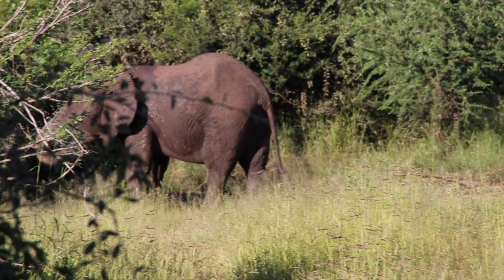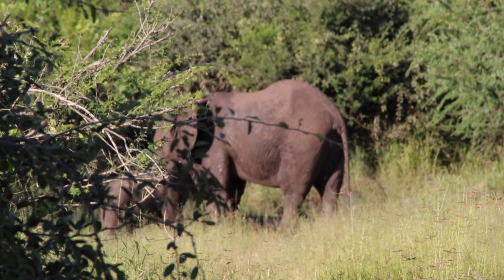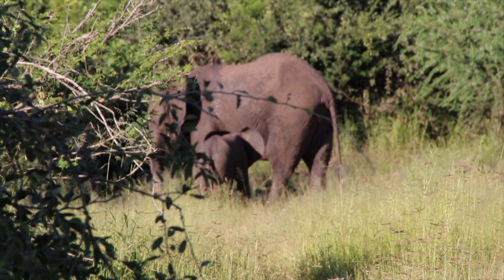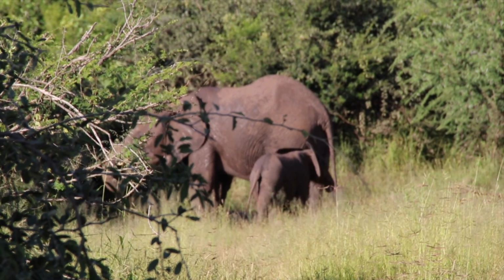Oh, look at that. Oh, little one. A tiny, tiny one. That's drinking. That's just born. Oh, look at him. Can you see how that tiny one coils up the trunk? Yeah. So it's a sign which shows that he's now able to use the trunk.